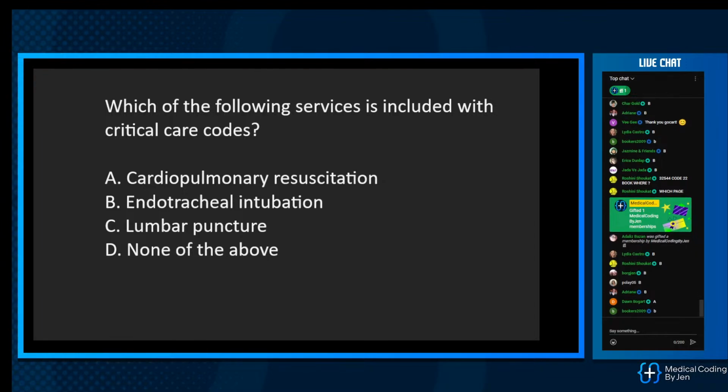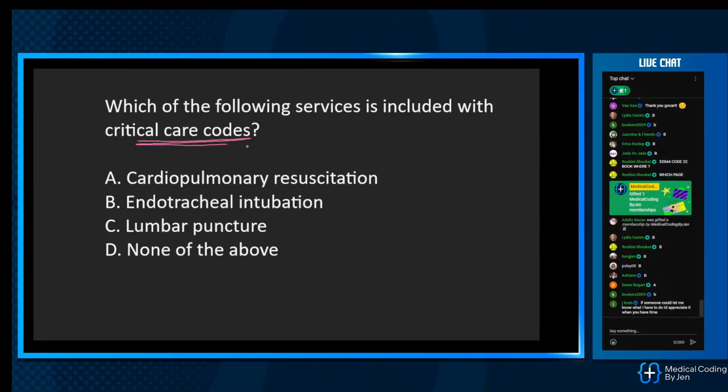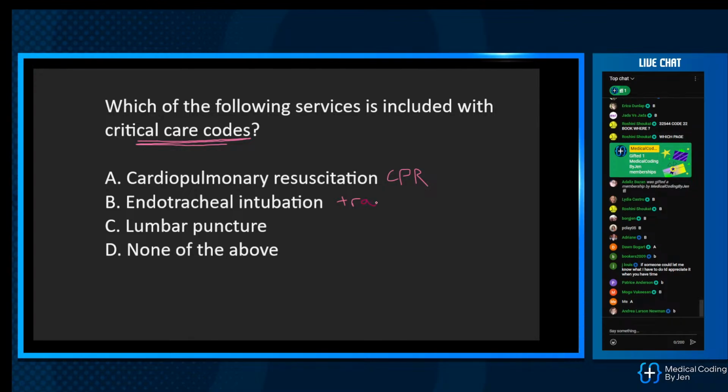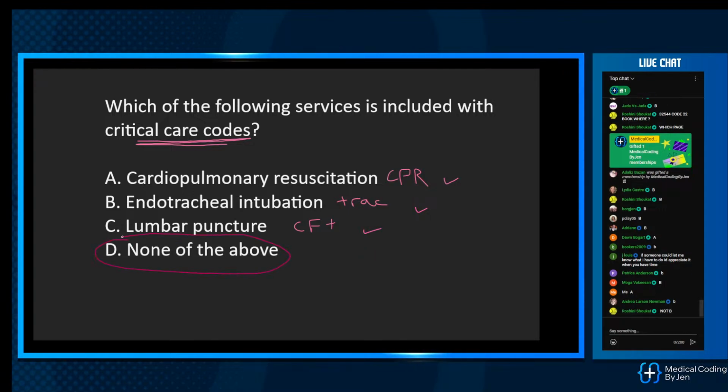Which of the following codes are included in critical care codes? We do not have an admit status here to know anything. But if you're going to do CPR, if you're going to do trach, and if you're going to do a spinal fluid tap, you're going to bill for all of those, because none of them are included in critical care.